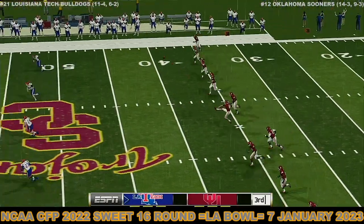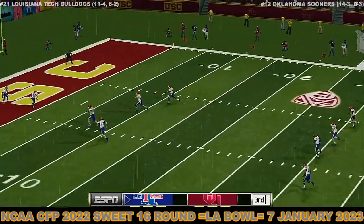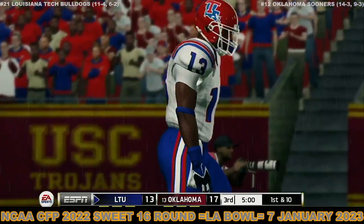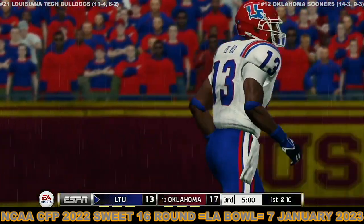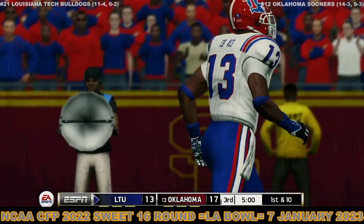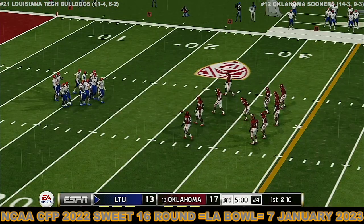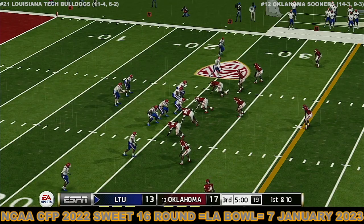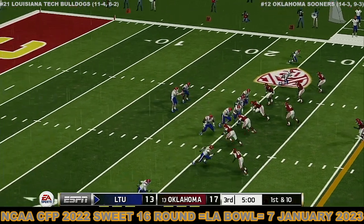Second half action just about ready to start here. He just drills this one. This one's going to be down in the end zone for a touchback. This deficit can be easily overcome, sure. But they have to be thinking if they don't get something going on this series, the burden is going to be felt by their defense.